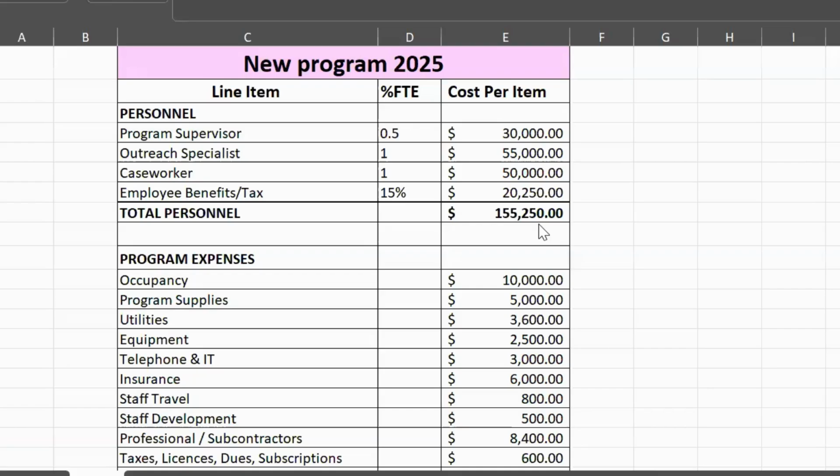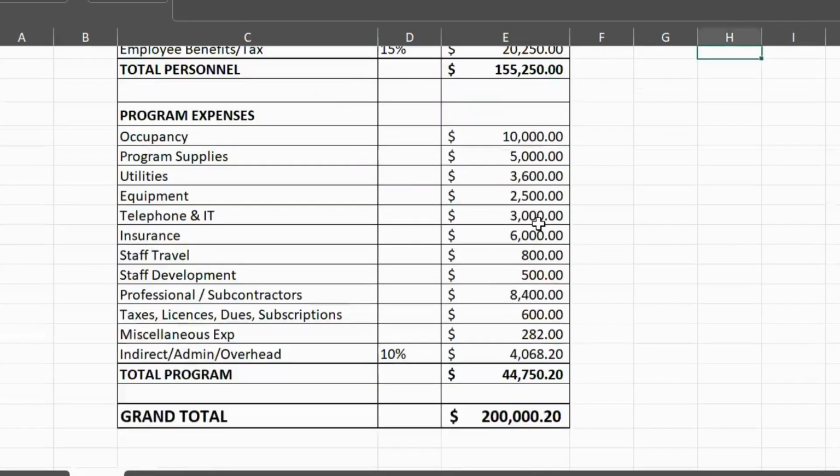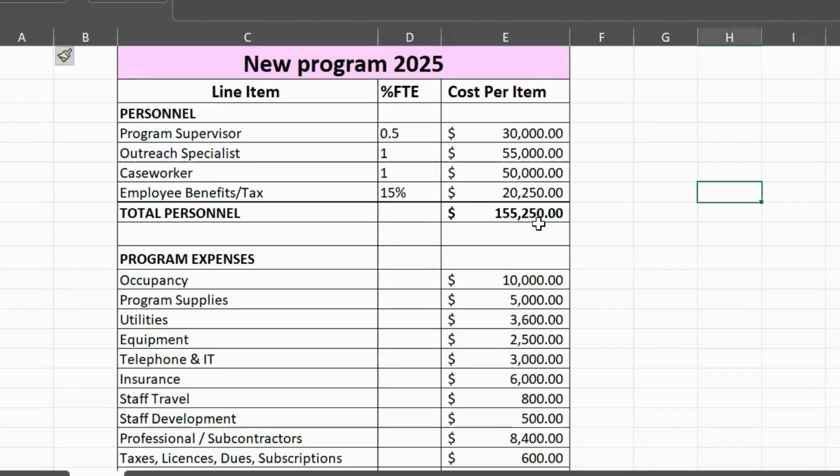And now we are going to review a sample budget in Excel. In this example, the funder is funding you $200,000 for a program. This program is scheduled to begin in 2005. You will see that we have the salaries for 3 individuals.